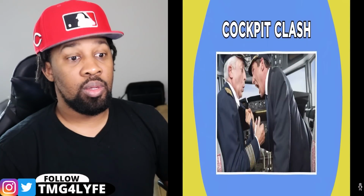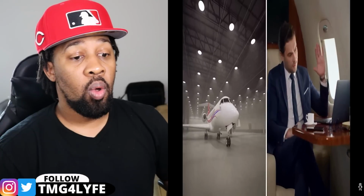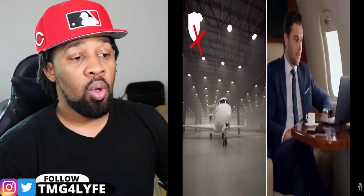Cockpit clash. While springing for a private jet should make for a more luxurious ride, it doesn't necessarily make it a safer one. You'd think a private jet would also get you the best and most professional pilots money can buy, but think again.